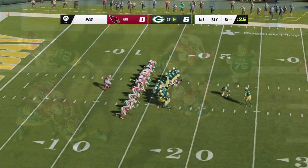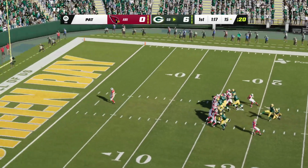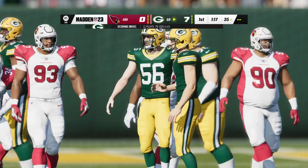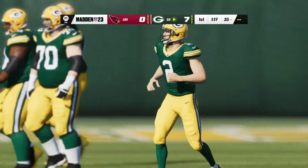That's just a solid, methodical drive to start this game. And how about how it culminated? Doing exactly what they wanted to do, getting the ball downfield, and then running it into the end zone. I'm just telling you, partner, when you run it in rather than throw it in, that hurts a defense psychologically a heck of a lot more.